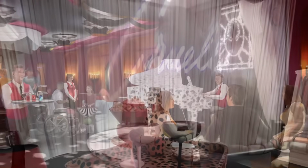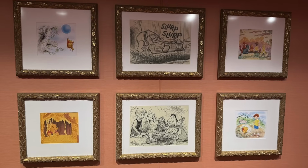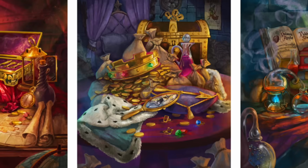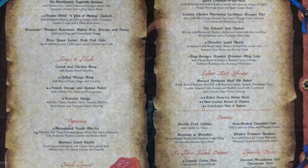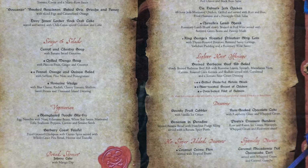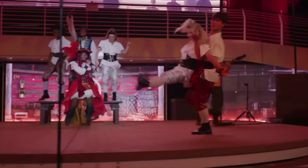There's been a lot of excitement about this ship. Some people speculating this might be the best themed ship in its class, with Lion King and Black Panther, Marvel, and so so many villains. I think that there is just so much to work with on the ship. I think it's going to be a lot of fun.